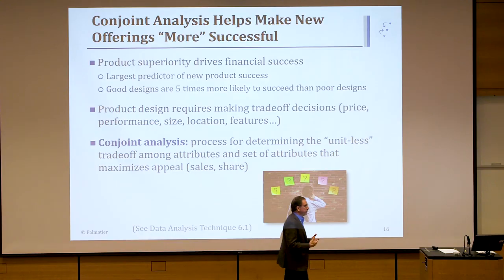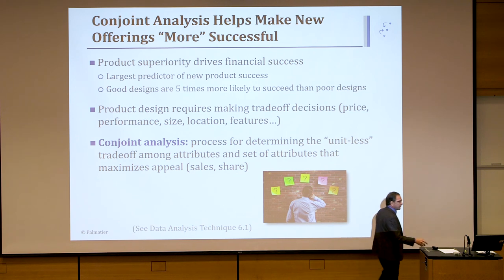It's much, much better than an engineer trying to sit there and say, well, should I make it more high performance, but that's going to drive up the cost, or how about the size, gas performance, all those. So it's a very powerful technique for doing this.